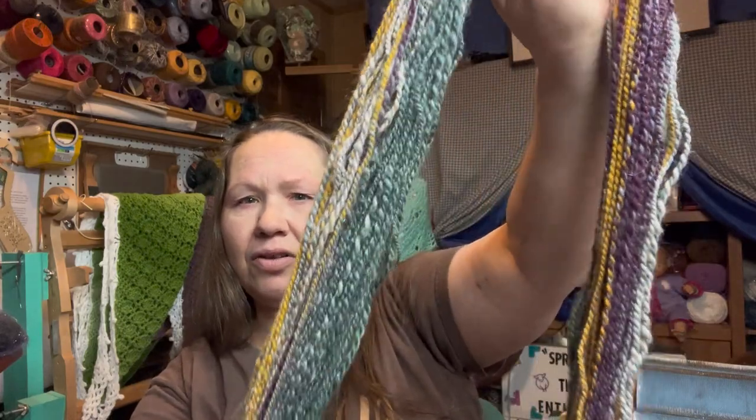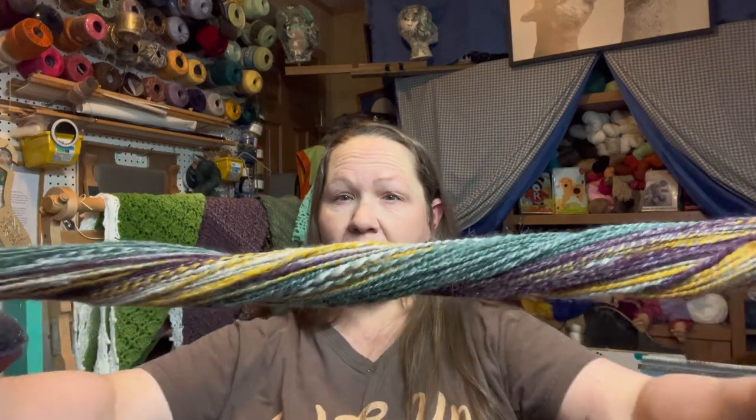We are, so you can see all those colors, and this does have sparkle in it. It is the same way one of the bats had sparkle in it and one did not. So here we are.